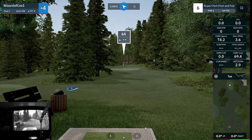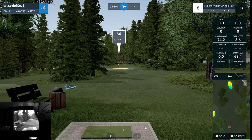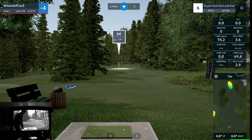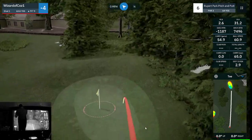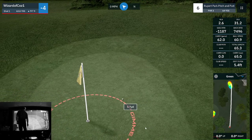Let's see. All right, let's just get this on the green. 64, 66. Just get it up there on the green somewhere. Well struck. It spins back a little bit, maybe. Don't make me putt. Please don't make me putt. Oh, please don't.